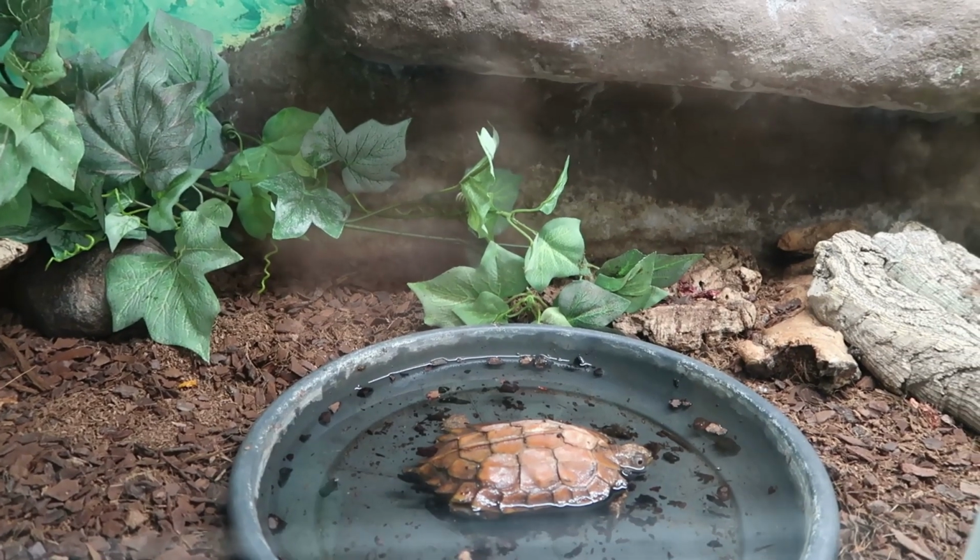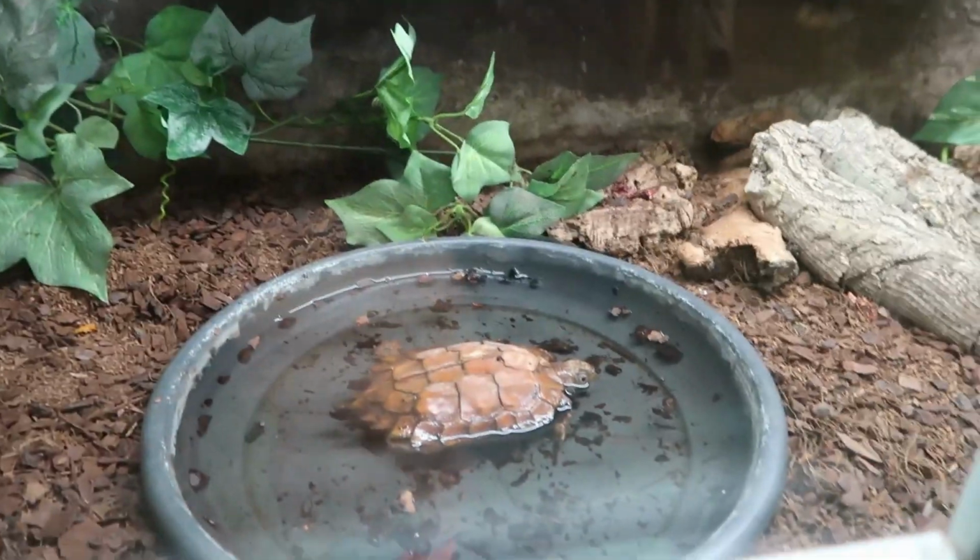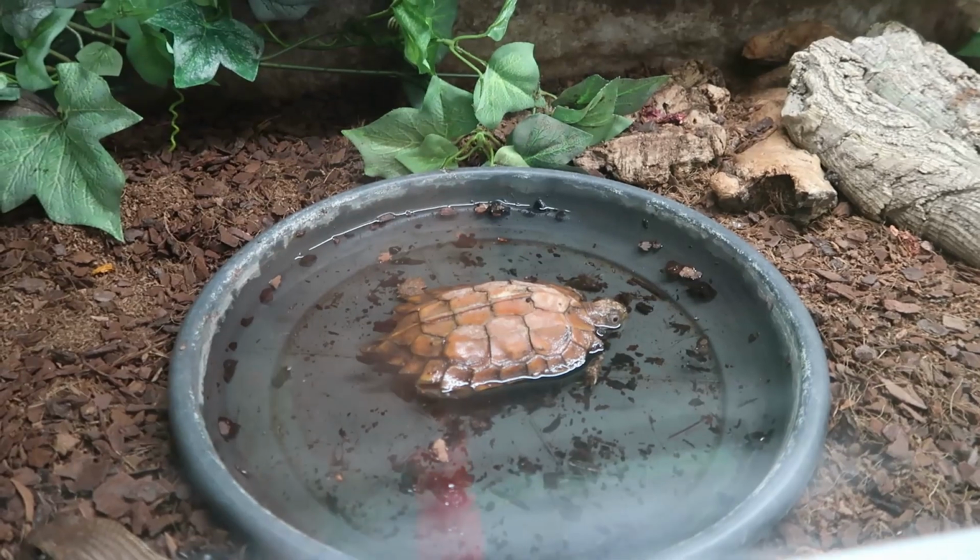Check out the black-breasted leaf turtle from Asia. I love turtles. He looks wicked.